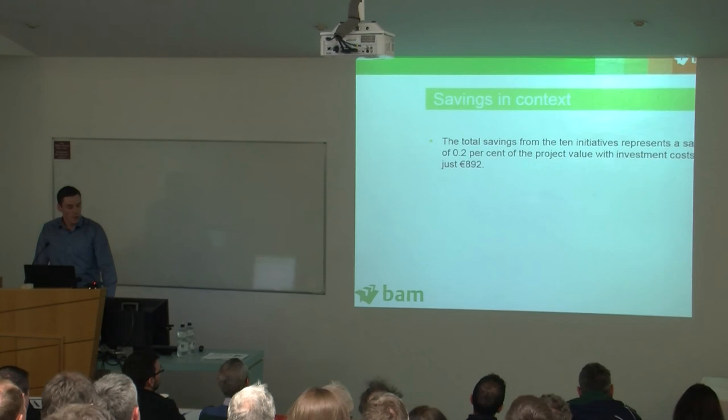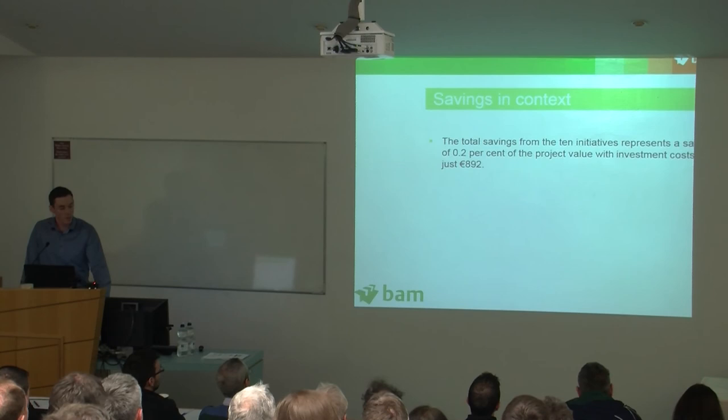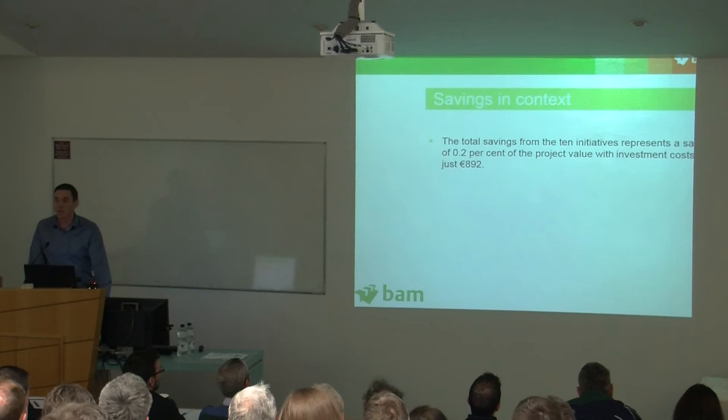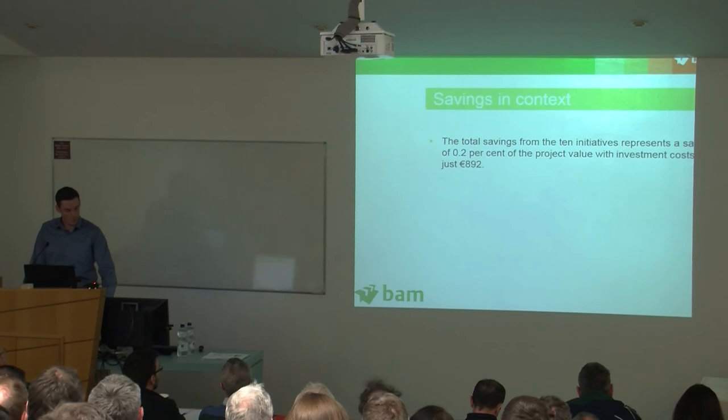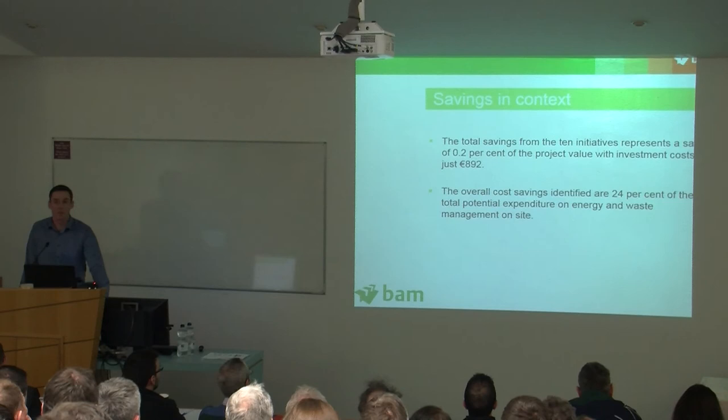So the total savings from just those 10 initiatives represents a saving of 0.2% of the project value, and the investment costs were just €892. So what we were trying to focus on was quick win, low cost options, so that there wasn't a large investment cost during the project. And the overall cost savings identified are a total of 24% of the total expenditure on waste and energy during that project.